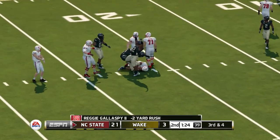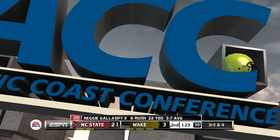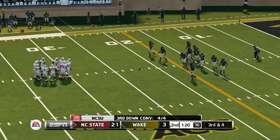Straight up the middle, and he'll lose yardage. He was never able to get ahead of steam on that carry. That'll bring up third and 4. This is the 11th play of this drive.